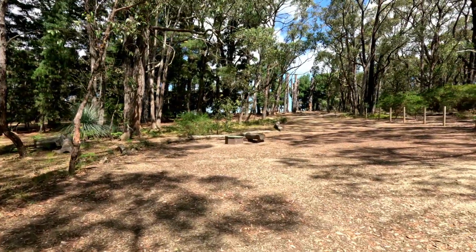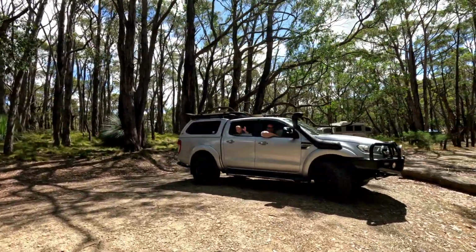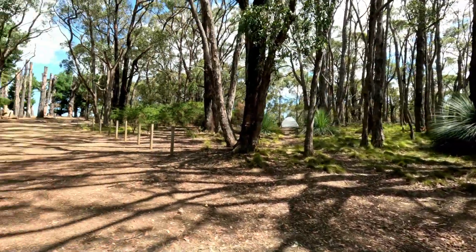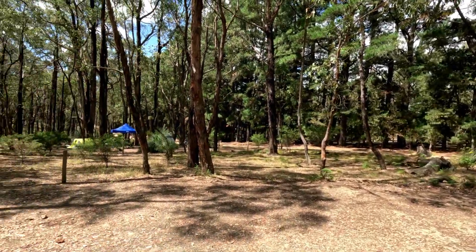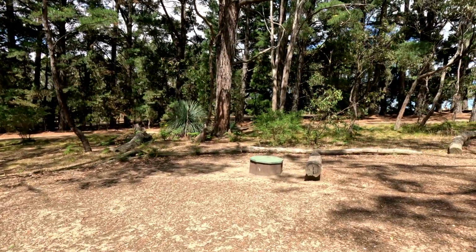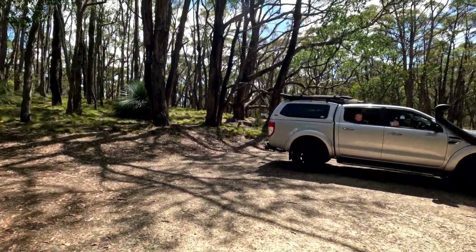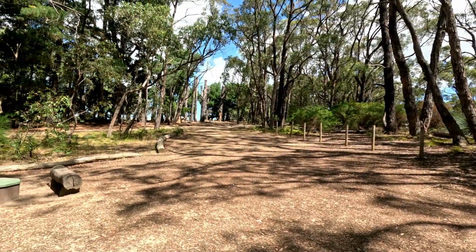So we stopped off at Stringy Bark campsite. This is campsite 4. They're pretty well-sized campsites. Being summer, there are no fires allowed here, but it looks like they've got a spot here that maybe during winter you'll be able to use as a campfire. It's nice and flat where you'd put your caravan or tents or motorhome. But they're definitely large enough to hold a few people.